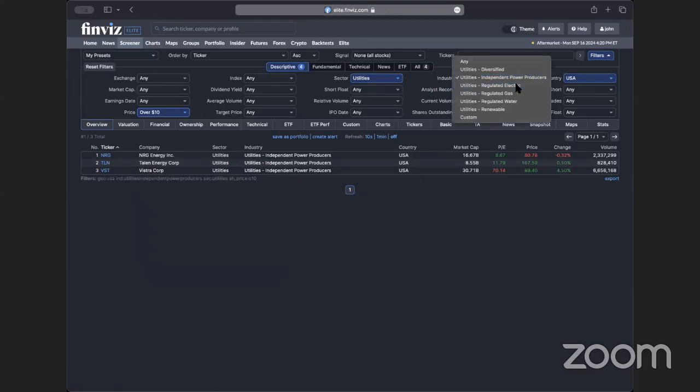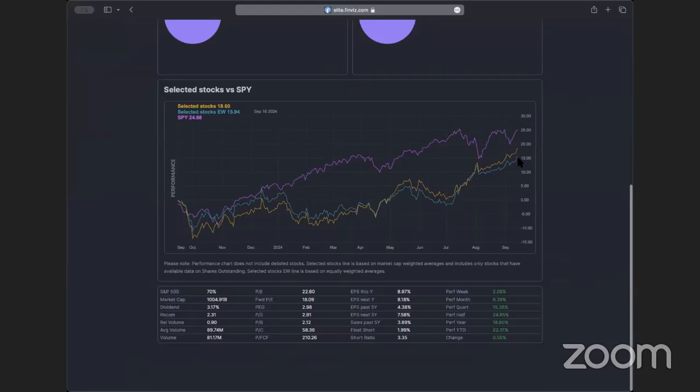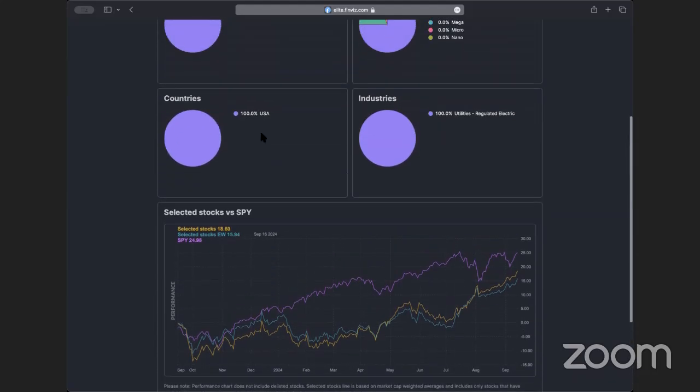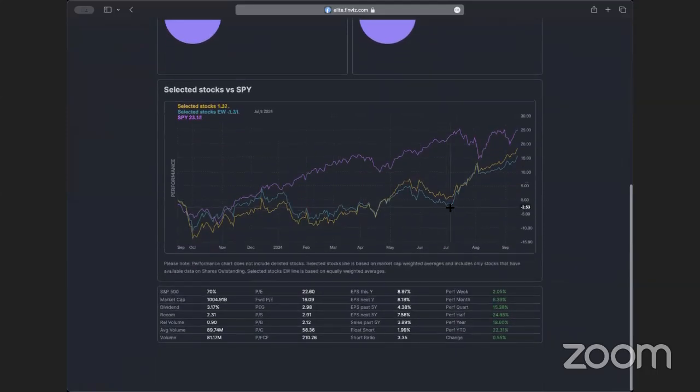So let's look at regulated electric for a moment, and we'll go back to the stats. And again, you can see regulated electric close to mirroring the returns over the last 12 months of the SPY. Year to date, 22%. Last 12 months, 18.6. So again, there may very well be stocks here that have potential. There are 33 stocks. That's too many to review right now, but this is a sector that I would look at.